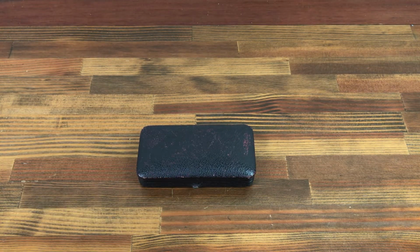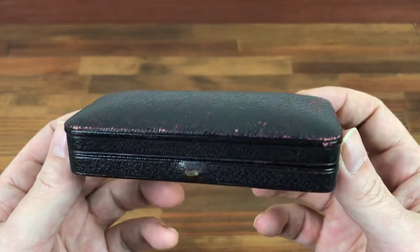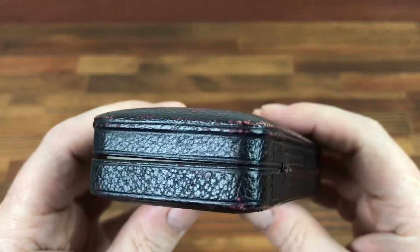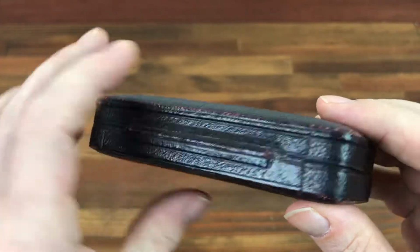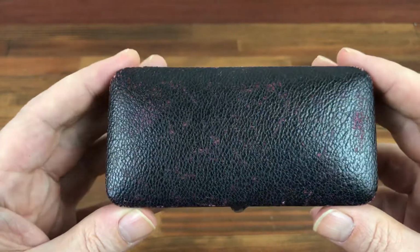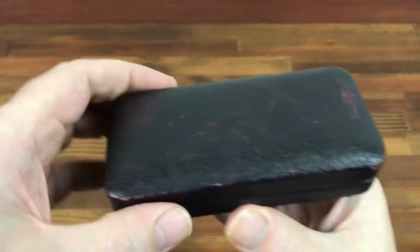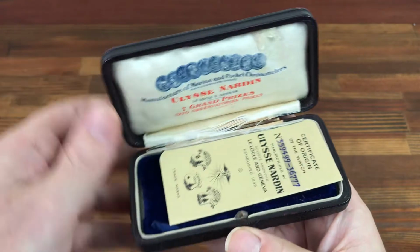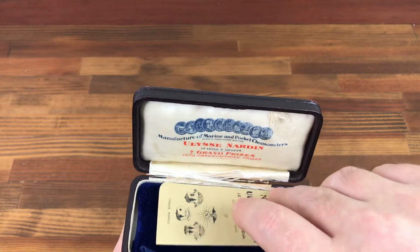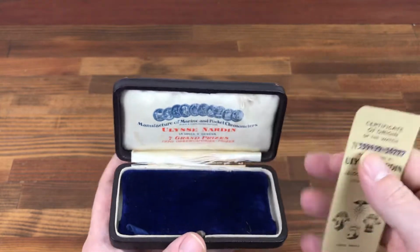This is a video to show this beautiful vintage Nardin watch box that I have for sale. As you can see, the outside box is in really nice vintage condition. It's like a burgundy brown colour. As you can see, this is a beautiful little vintage box, and it also has its original vintage guarantee paper.